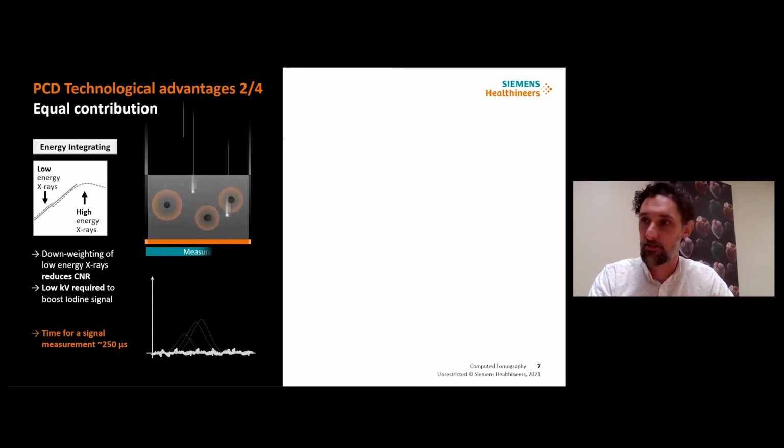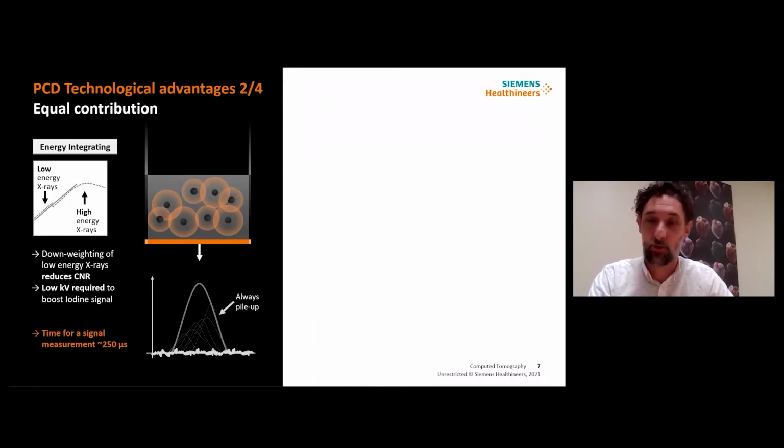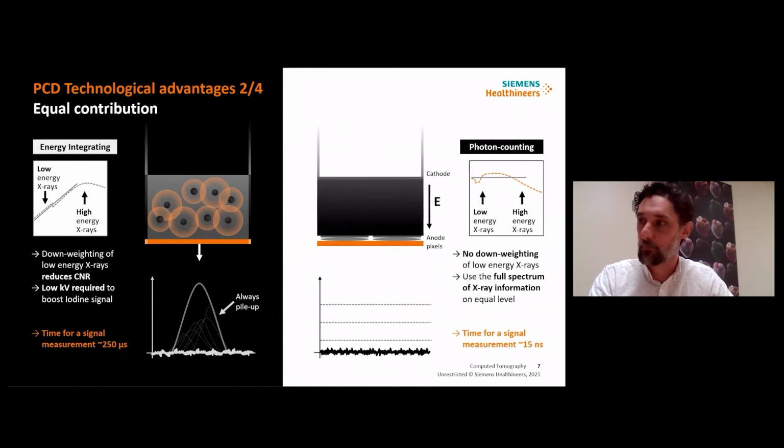So, like I said earlier, if you have your traditional energy integrating detector, there's a down weighting of those lower energy X-rays, which reduces the contrast to noise because low kV is required to boost that iodine signal. With our photon counting system, we have kind of the opposite. We have a fairly stable response with energy.